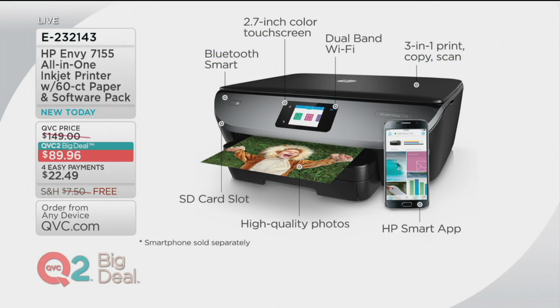So this is Bluetooth Smart. So Bluetooth capable means that you're going to be able to use any device that has that Bluetooth capability to send stuff and print to this. A 2.7-inch color touchscreen display makes printing so simple and easy. This is Wi-Fi enabled, which we all love because that means our devices can use that Wi-Fi. 3-in-1, print, copy, and scan, and you have that glass scanner on top, which we will happily show off. You have the HP Smart app, which is exactly what I'm going to be using to print everything today. An SD card slot built into this, but most importantly, you have those high quality photos, and that's what I love about this, and that's what people love about HP, the photos and the quality that you get out of this.